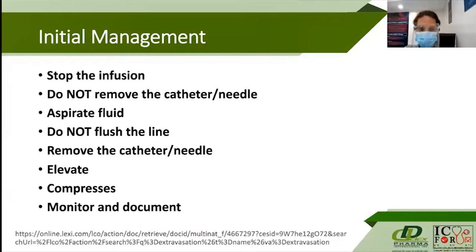Aspiration of the fluid is very important. Flushing of the line is not recommended. If needed, you can remove the catheter or the needle. Elevation of the affected limb can help stop the further spreading of the solution. Compresses, warm or cold, can help alleviate the pain or even stop the spreading. The management should include monitoring and documentation of the event for proper investigation and further improvement of the system.